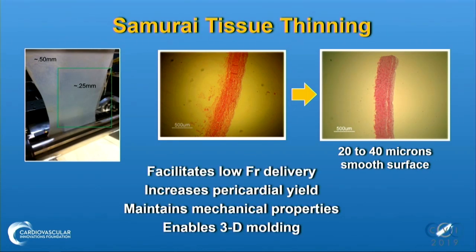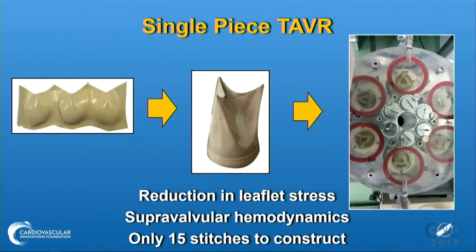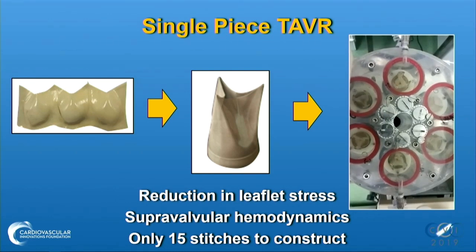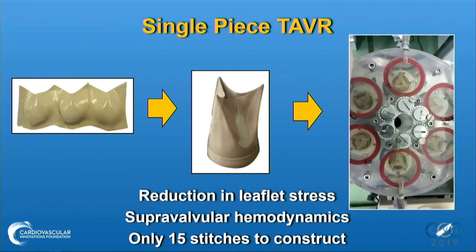And the nice thing about that is that when you can make the pericardium very thin, it allows you to pack it into small spaces, so smaller delivery catheters. It also increases your pericardial yield. You don't have to buy as much pericardium if you can change it. And then the nice thing about this Samurai technique is it maintains mechanical properties and enables 3D molding. So you can do something like this. This is the first public display of this technology, and you can see here on the left-hand side, this is the pericardium, which has been samurai'd, processed, and then molded. And you can see here with that mold, you can create what is now known as a single-piece TAVR valve.